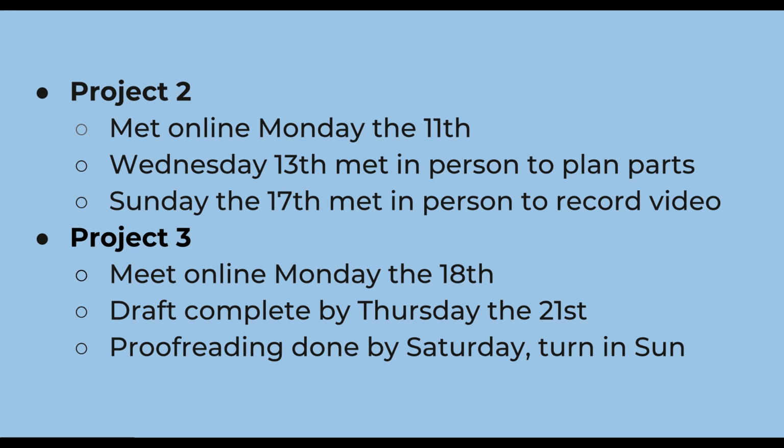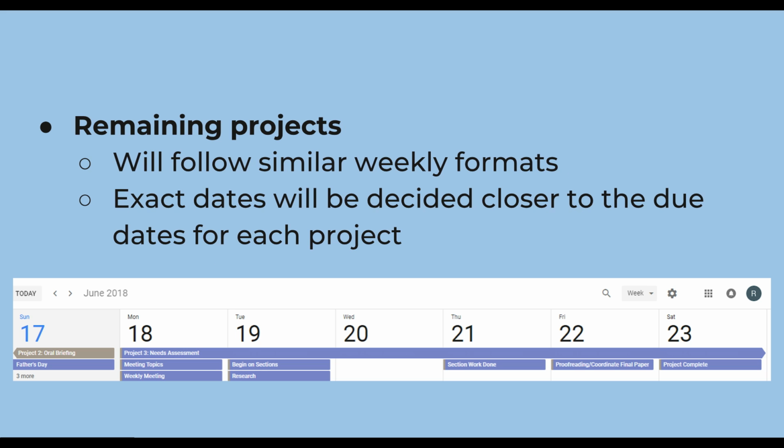For our next project, Project 3, we plan on meeting on Monday the 18th and having each person's draft for the document completed by Thursday the 21st. Our proofreading will be done by Saturday, and our final product will be ready to turn in on Sunday. The remaining projects for the rest of the semester will follow a similar weekly format, meeting on Mondays and later in the week in person. But exact dates will be decided closer to the due dates for the final projects. The picture below is an example of our Google Calendar that we are utilizing to communicate deadlines and our schedule to each other.